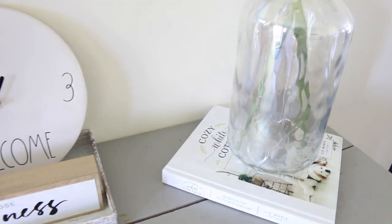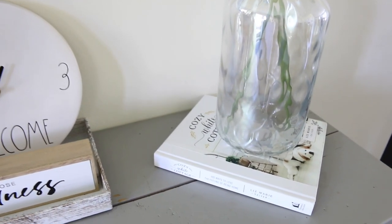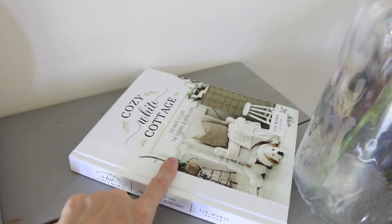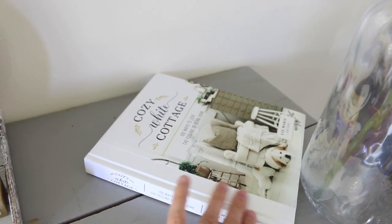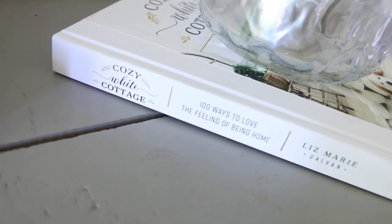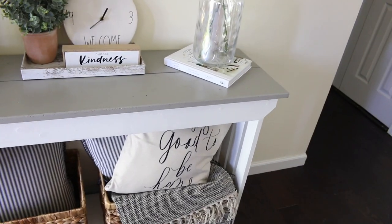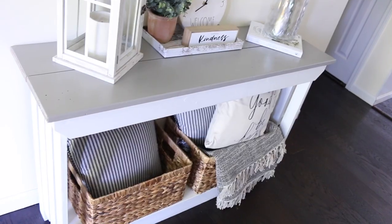Now over here, I found this really cute book. It's the Cozy White Cottage book. I found it on Amazon. I've seen a lot of people with this. Let me lift this up. I just think this is so pretty, and it definitely goes with the theme of what I'm going for with my house, and I just love the pictures in it. So I thought I would put it here. It says, 100 ways to love the feeling of being home. Cozy White Cottage. So I just thought that tied in really well with my pillows and just the entryway. I just think that looks so pretty.